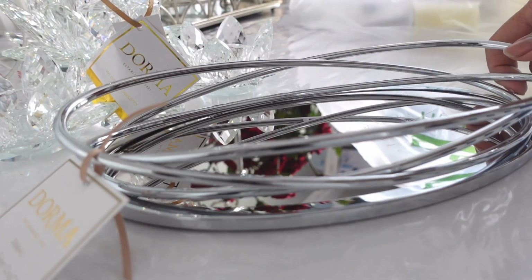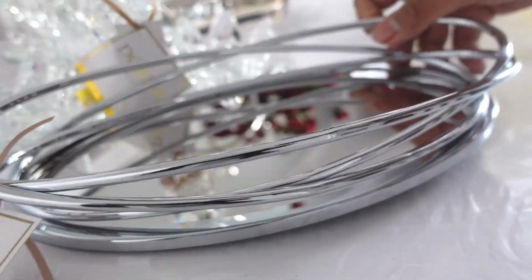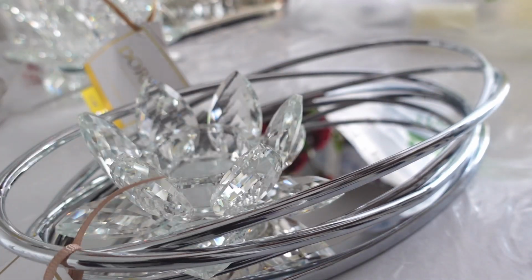This is also a silver oval Dorma tray with a mirror base. We haven't really decided what we're going to put into it, but these look pretty nice.